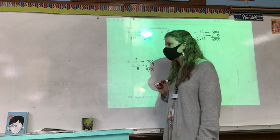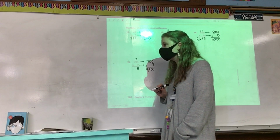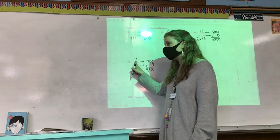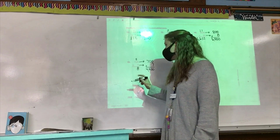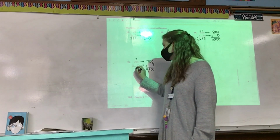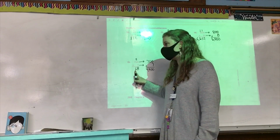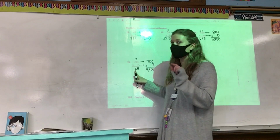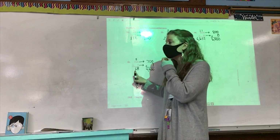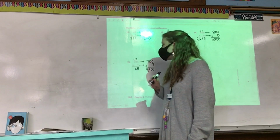Step 2, we're doing 7 times 2. That equals 14. Are we done? Because what do we have to do? Add the regroup number. So 7 times 2 is 14, plus 2 is 16. We can put the 6 in the tens place, but what do we have to do with the 1? We regroup it to the hundreds.